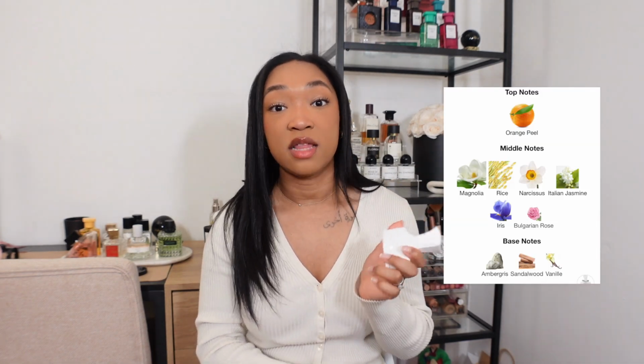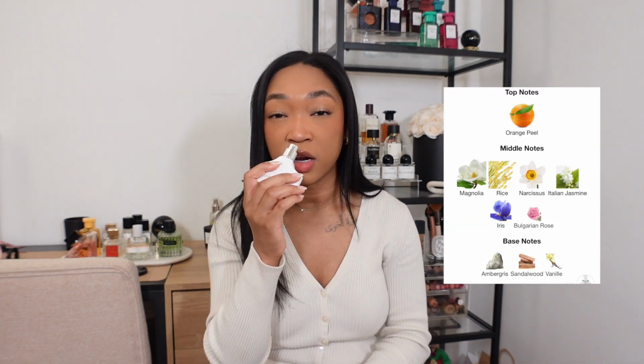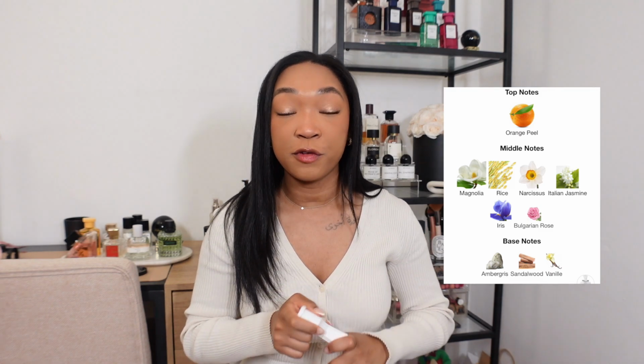Okay, the next one I have is Creed's Love in White. I can't stand this fragrance. It has a note called Narcissus in it, and that flower smells very animalic, and animalic is known to smell sweat-like. This smells like BO, and it just overpowers all the other notes. I've even tried spraying it on my skin to see if it dries down nice. It doesn't.